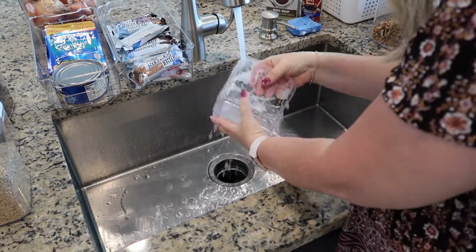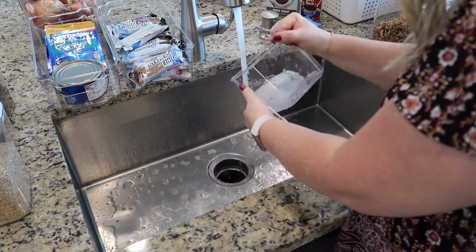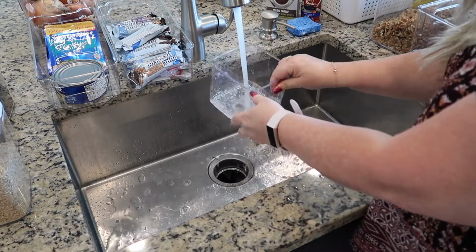For quick reference, I only hand wash all my clear containers, even if they say dishwasher safe.